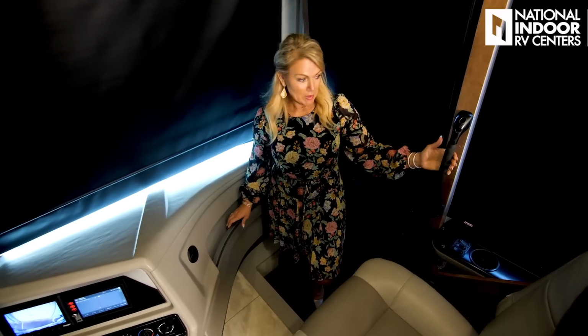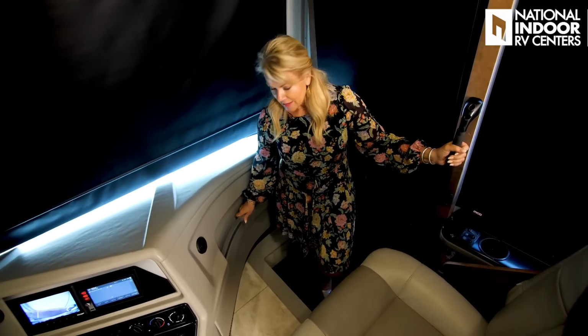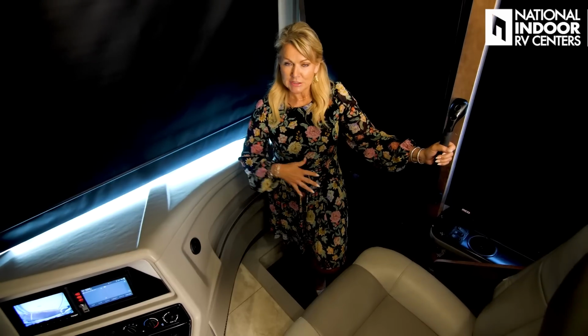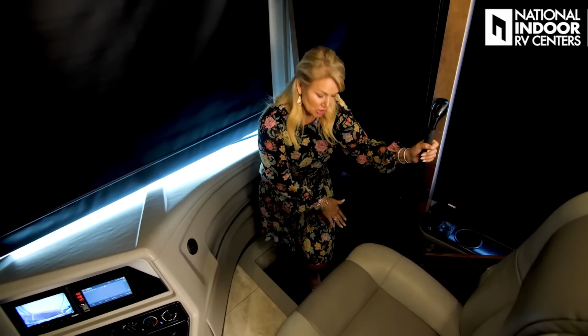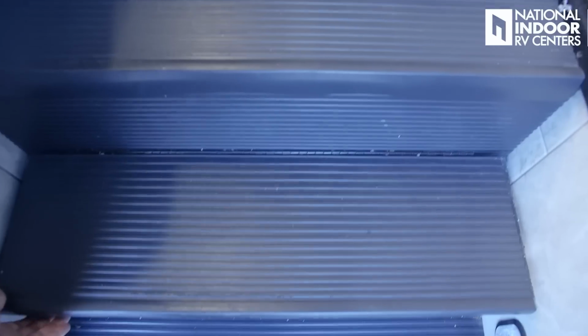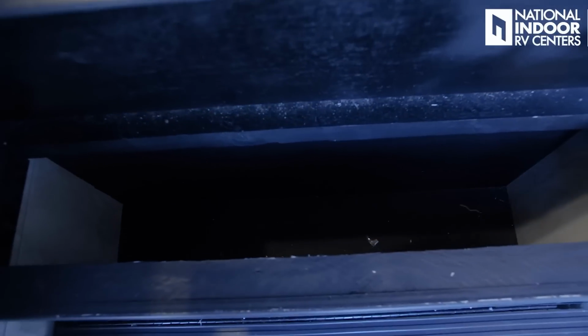As I step into the Kountry Star, I'm always impressed with the great grab bars that you have for going in or out. Very stable, so you're going to be safe, and if you need that extra help to get yourself in or out of the coach, you're going to be fine. Another thing that I like that Newmar's done is they've given us storage under both the steps. So if you're going to walk your furry friends, you can keep leashes or food there, or if you've got muddy shoes, you can put them right inside those steps and you don't have to bring them into your coach.